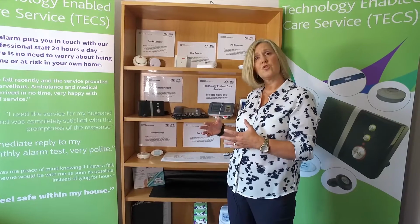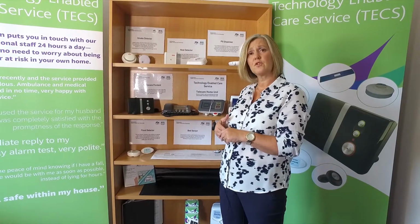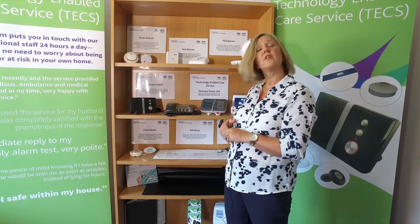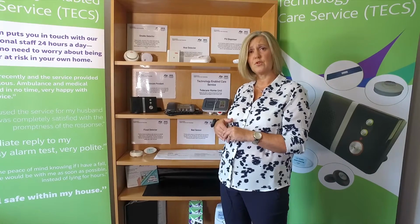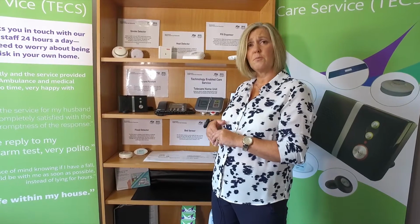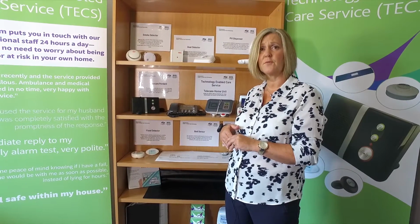Once they've triaged your call, and depending on the level of either assurance that you need or if you need the response of the responder service, they will then allocate the responders to come and attend to you within your own home. Within Renfrewshire, we have a large team of 44 members of responders and technicians and team leaders that support this service. So within Renfrewshire, you can rest assured that you'll have somebody able to come out to your house 24 hours a day, 365 days of the year.